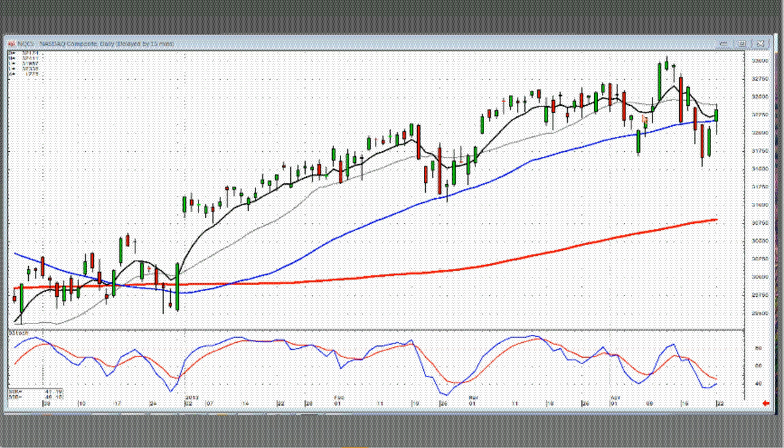T-line is the 8 exponential moving average. It's our T-line, which we call the trigger line. Very simple. If you see a candlestick buy signal and a close above the T-line, you're going to be in an uptrend. If you see a candlestick sell signal and a close below the T-line, you're going to be in a downtrend.